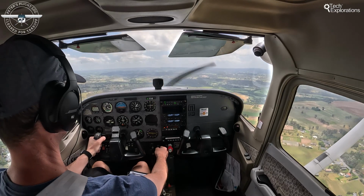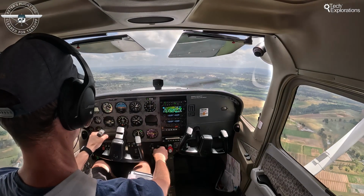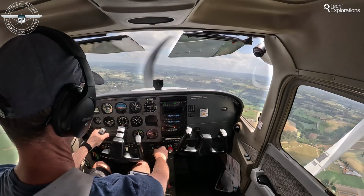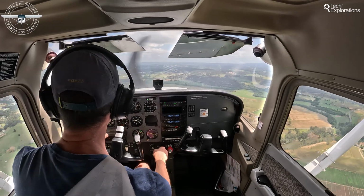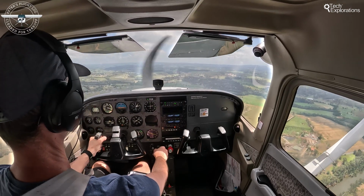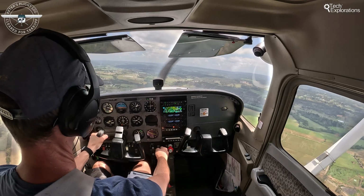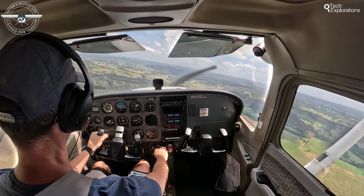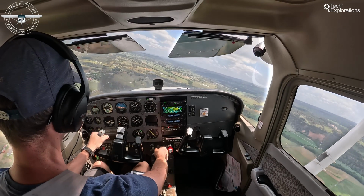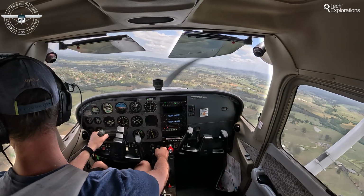There's my threshold. I'll go to 1800 RPM. 10 degrees flap. Maintain my altitude. Clear right. Clear center. And clear left. 75 knots. And a little low. Alright. 1500 RPM. Left turn. Pitch down. Get my speed. Julia Bravo Charlie, cleared to land. Cleared to land, Julia Bravo Charlie.